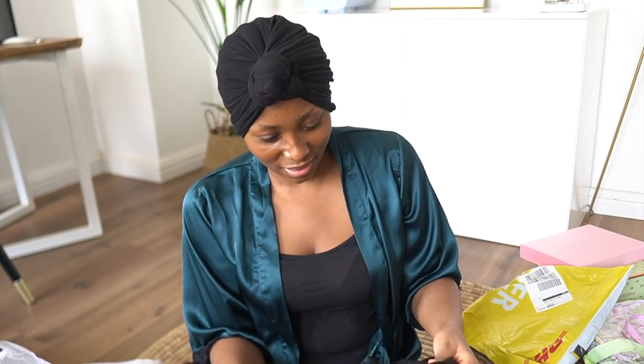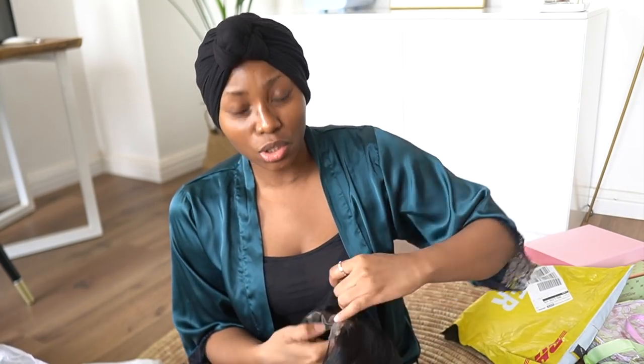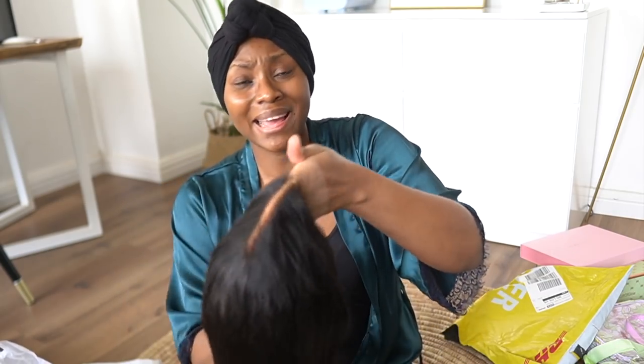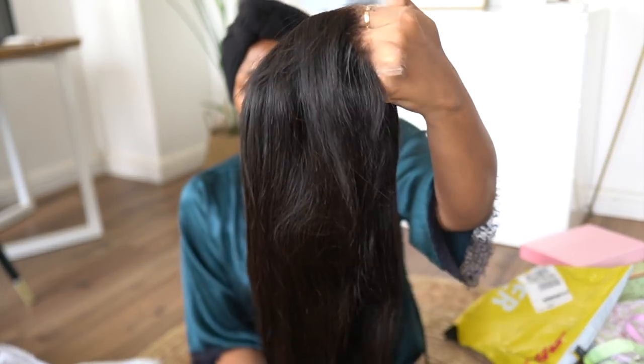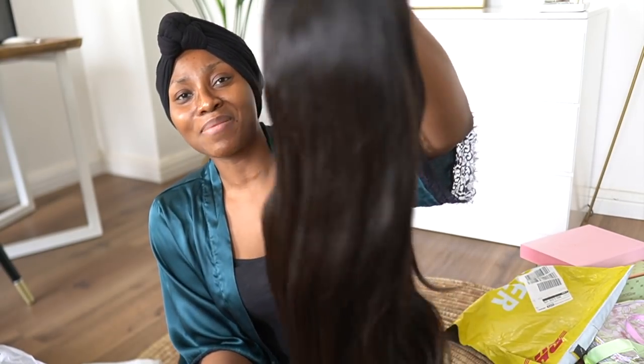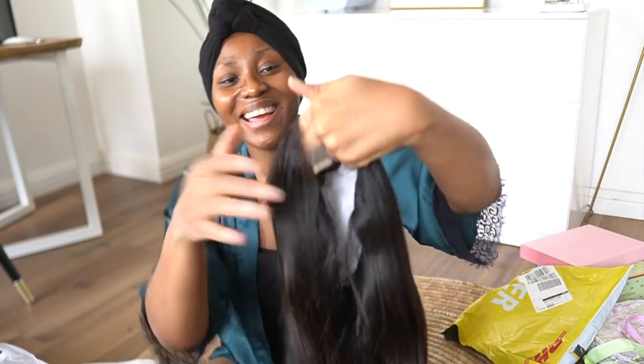Wow. This is the closure wig. I wanted a closure, something very easy for me to just put on my head and go. I just didn't want a frontal, and she asked me, and look at how, guys, I'm gonna launch this tomorrow, okay? I'm so excited. Thank you so much, baby.